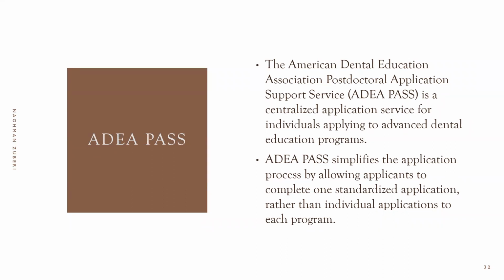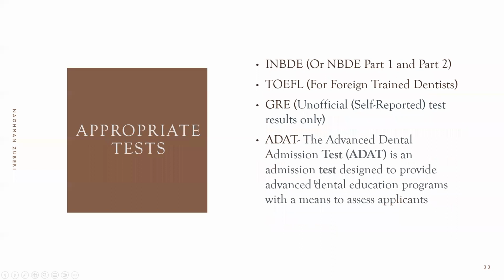ADEA PASS simplifies the application process by allowing applicants to complete one standardized application rather than individual applications to each program. The appropriate tests: INBDE, if the aspirant has already taken part 1 or part 2, they are also eligible to apply. Then TOEFL with a very good score, 100 plus. GRE, unofficial self-reported test results only. ADAT is preferred by some of the universities.